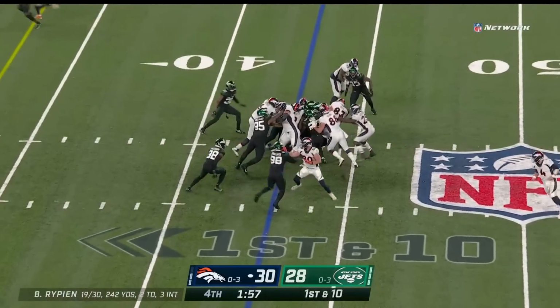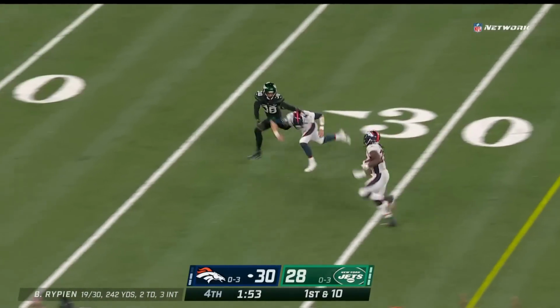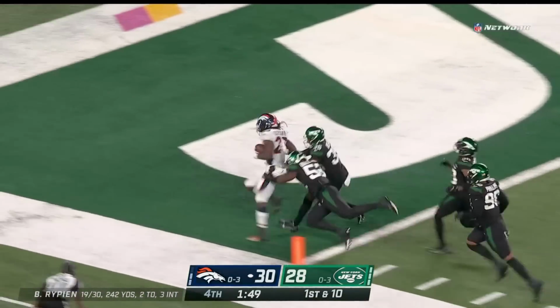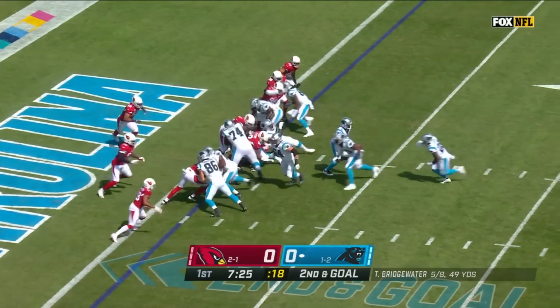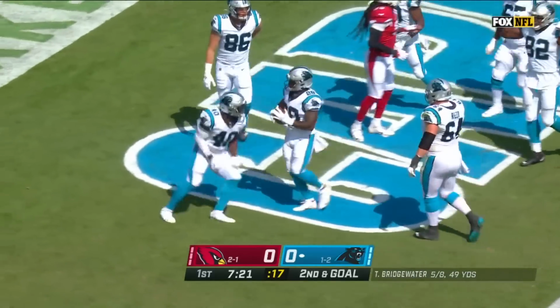High formation with Gordon, who has to bounce, and now this is the play they need. Gordon is going to get toward the end zone and in. Second and goal. Here's Davis over the left side and into the end zone for the touchdown.